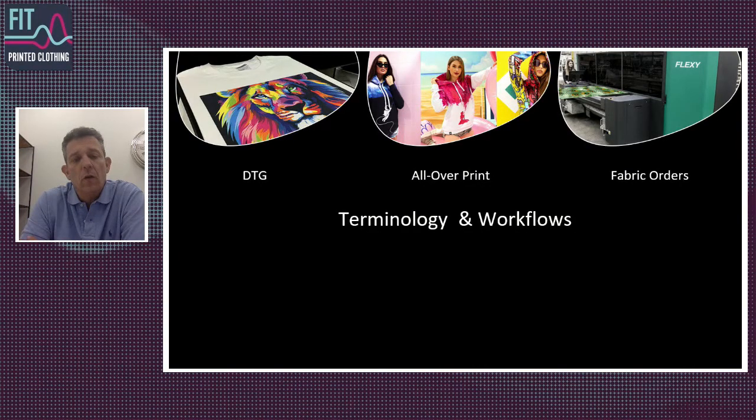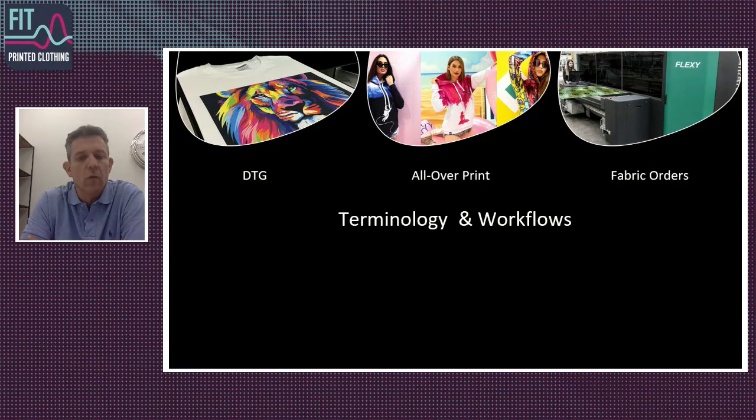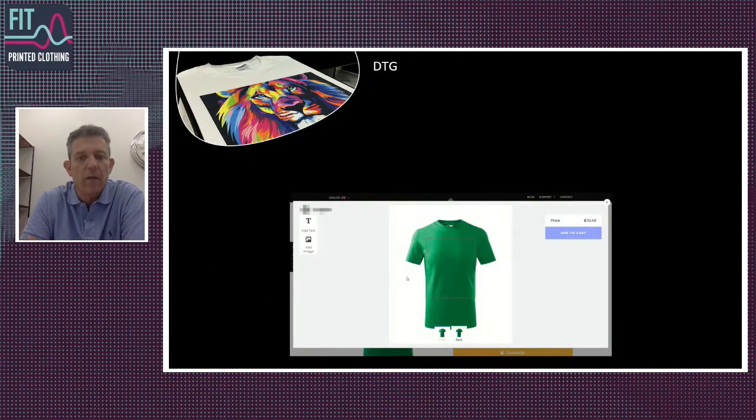Now, EarlyVision offers end-to-end, from front-end to back-end, on DTG and roll-to-roll. In roll-to-roll, we talk about AllOverPrint, where you print, cut, and sew, and also ordering just rolls of printed fabric. The presentation today is very much focused on AllOverPrint, but I'll touch briefly on the DTG part first.